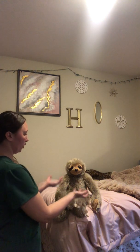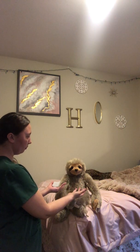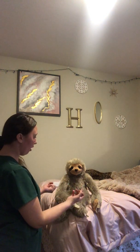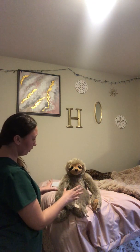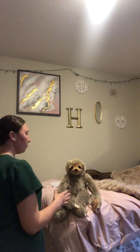So the first thing I'm going to do is just look at her and make sure that her breasts are symmetrical and that her color is appropriate for her and that they are an appropriate size for her as well. And everything looks appropriate. And then the second thing that you would do is have the client stand up.